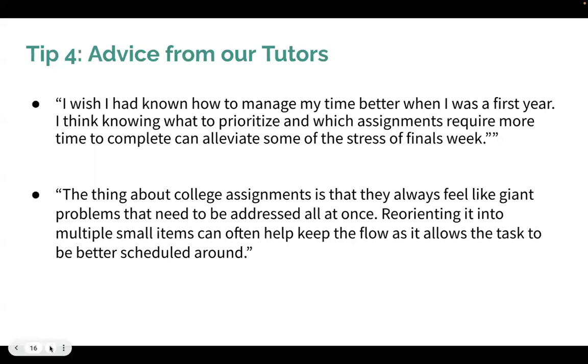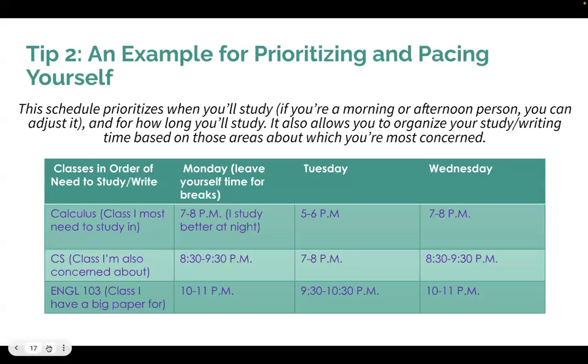Advice from our tutors. I wish I had known how to manage my time better when I was a first year. I think knowing what to prioritize and what assignments require more time to complete can alleviate some of the stress of finals week. Another one explains the thing about college assignments is that they always feel like giant problems that need to be addressed all at once. Reorienting it into multiple small items can often help keep the flow as it allows the tasks to be better scheduled around. We have here an example for prioritizing and pacing yourself.